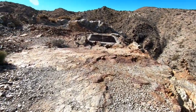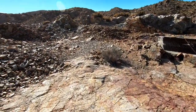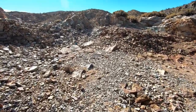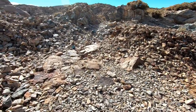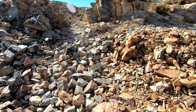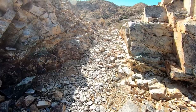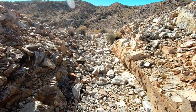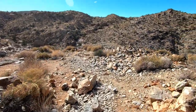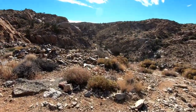I'm not normally one to turn down going in and exploring something new, but I'm just tired for it. My legs are a little shaky. I haven't been out in a long time. I haven't gotten exercise like this in a while, so it's kind of taxing on me. Anyway, enough of that. Let's make our way, because we're still going to have to go up a hill.